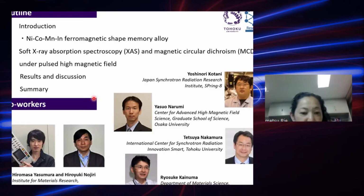These are my collaborators. Dr. Yasumura and Professor Nojiri, and also Professor Narumi, developed a pulsed magnet for X-ray absorption spectroscopy experiments. Dr. Kotani and Professor Nakamura are administrators of the BL25 beamline in SPring-8, the Japanese synchrotron radiation facility. Professor Nakamura is now at Tohoku University. And Professor Kainuma discovered the present materials in 2006. Our collaboration has continued until now.